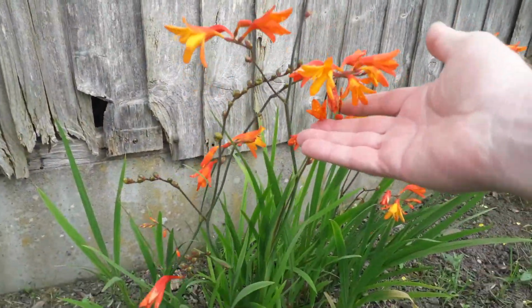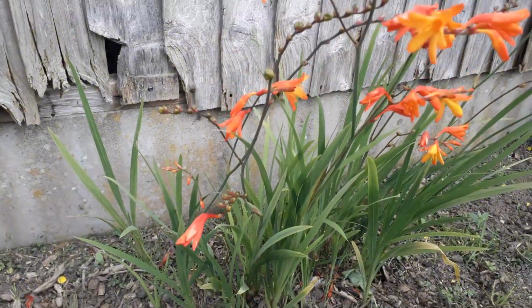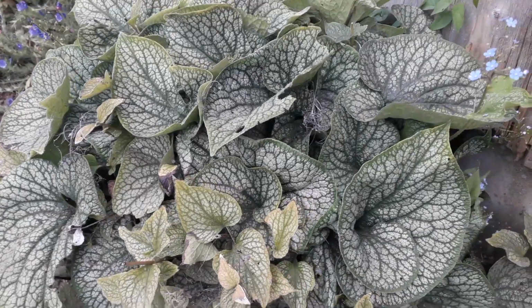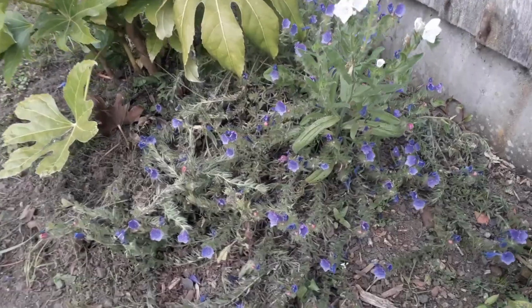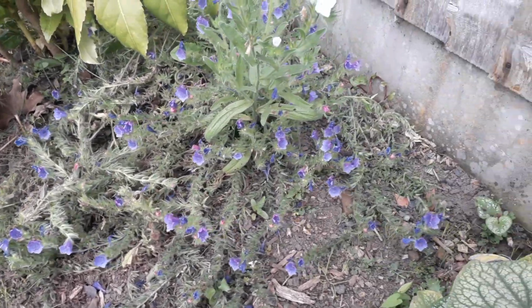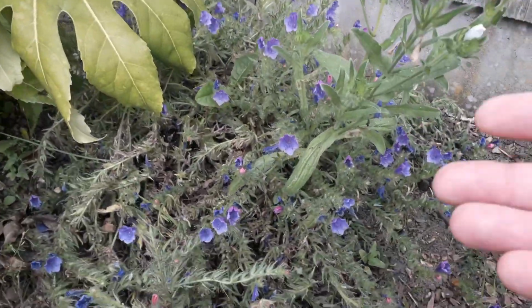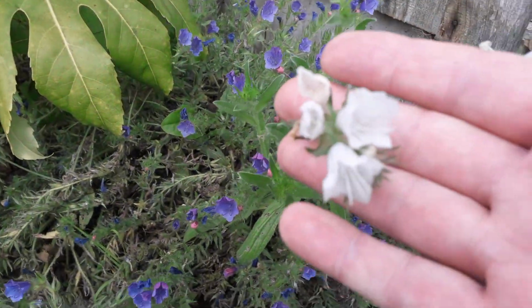These have also just come into flower. Really nice looking plants. And we've got a few more over here. They're all perennials, so they just come back bigger and better every single year. Those are those blue bedders that we were growing from seed. And strangely enough, one has decided to produce white flowers, which is quite unusual.